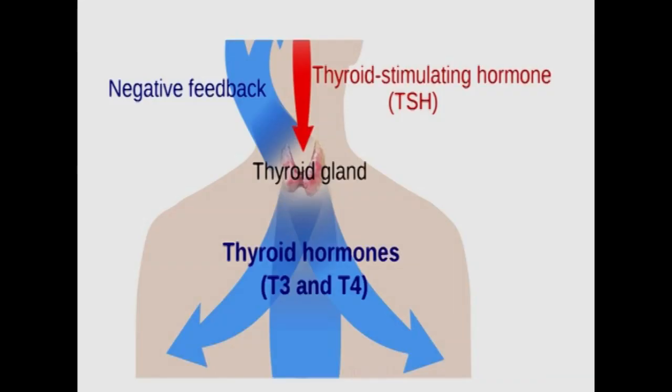Now, why do we need a thyroid gland? T3 and T4 travel in the bloodstream to reach almost every cell in the body. The hormones regulate the speed with which the cells, or the metabolism, work. For example, T3 and T4 regulate heart rate and how fast the intestines process food. So, if T3 and T4 levels are low, heart rate may be slower than normal and may lead to constipation and weight gain. If T3 and T4 levels are high, one may have a rapid heart rate, diarrhea and weight loss.